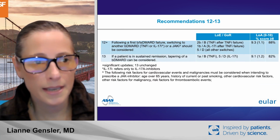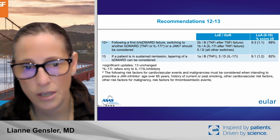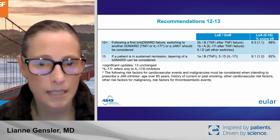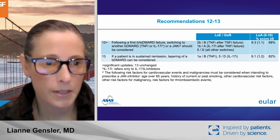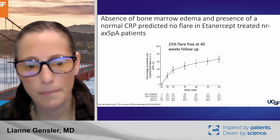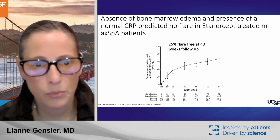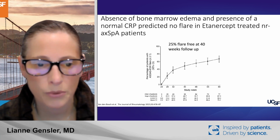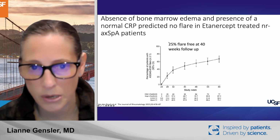And so here you see, just to make the point really about what to do in a patient with sustained remission, the ASAS-EULAR guidelines recommend considering tapering of the biologic DMARD. We did not recommend that in the ACR guidelines for a variety of reasons, but I want to show you some tapering data. First of all, this is the EMBARK study where patients with non-radiographic axial spondyloarthritis were given etanercept and then in remission were randomized to stop or continue. And what you can see here is that 25% of these patients remained flare-free at 40 weeks of follow-up.